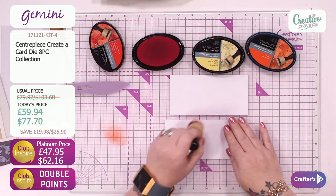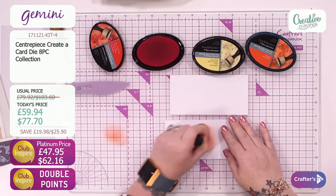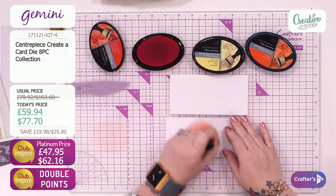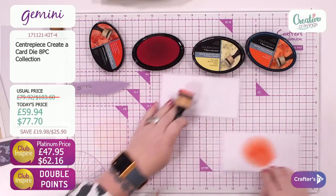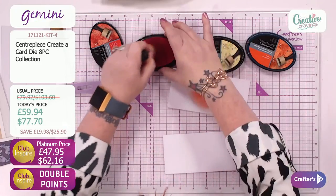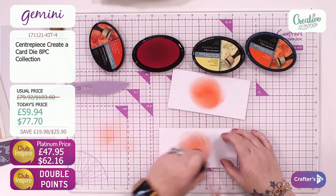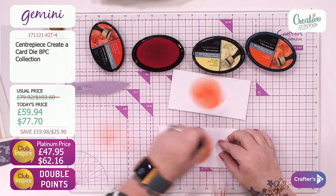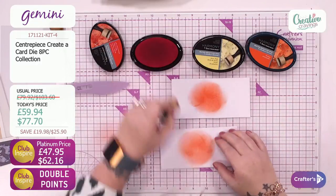I've dabbed it off because I don't want to have the mark of my tool, my blending tool. So always go in gently. You can always add more, but you can't take away. So we're going to do both of these. So I'm going to do again, put it on and take a bit off and go on gently. Because this is going to go behind, I don't have to be too particular or too perfect with how I'm blending this in.